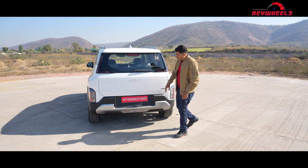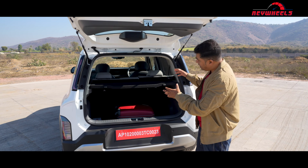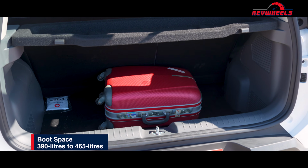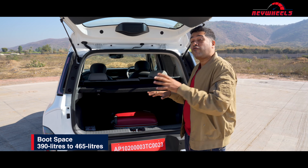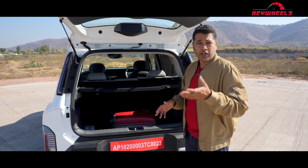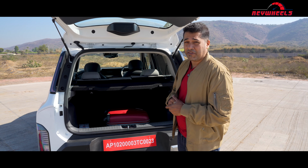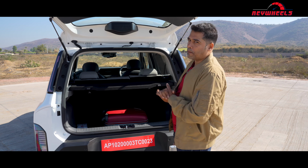Now let's talk about the important boot space. So the Kia Syros with the rear seats all the way to the back gets about 390 liters of boot space. And when you push this rear bench all the way to the front, you get 465 liters. Even at 390 liters, it's still more than the competition. For example, in a Venue, you get about 350 liters, and in a Kia Sonet, you get about 385 liters. So again, when it comes to boot space, I think the Syros trumps the competition.